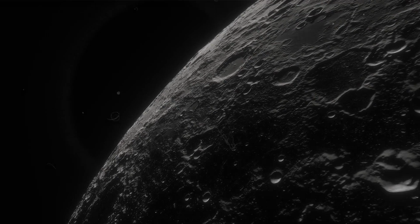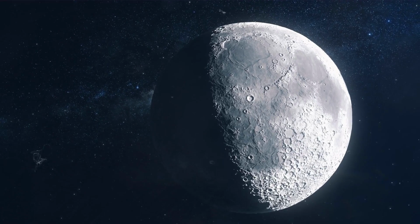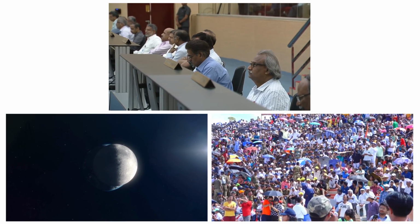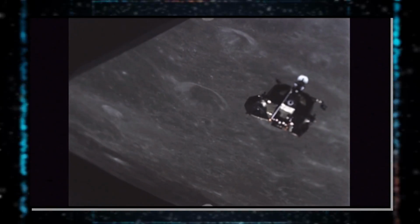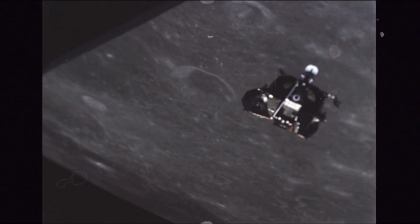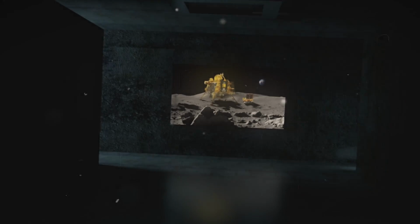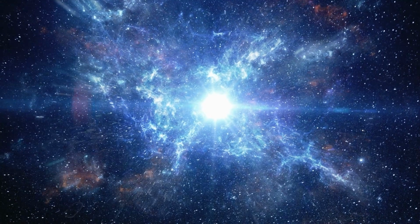In fact, only 3 other nations, Russia, the USA, and China, have achieved this remarkable feat before. Landing on the moon demands pinpoint precision in timing, navigation, and control of speed and altitude. The consequences of any error or malfunction during this phase can lead to mission failure or even a disastrous crash. It's no wonder that landing on the moon is often referred to as the most challenging aspect of any lunar mission.